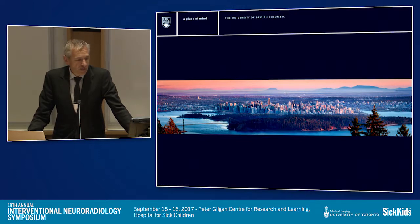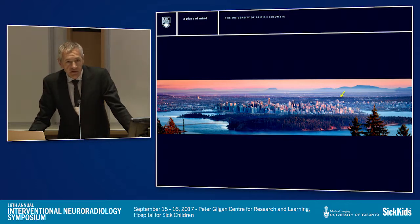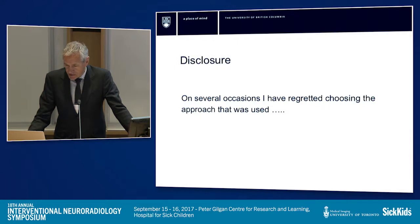For those of you who haven't been there, this is Vancouver, taken from one of the North Shore Mountains, and that little building right there is the Vancouver General Hospital, which is where I work. I live on the North Shore, so I get to go across the bridge and through Stanley Park on my way to work every day.